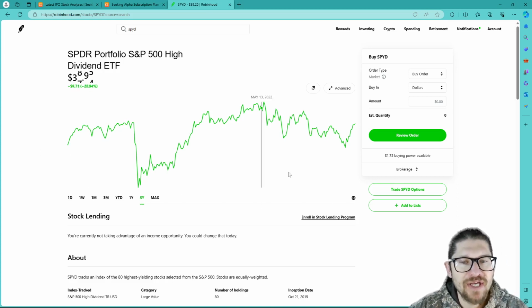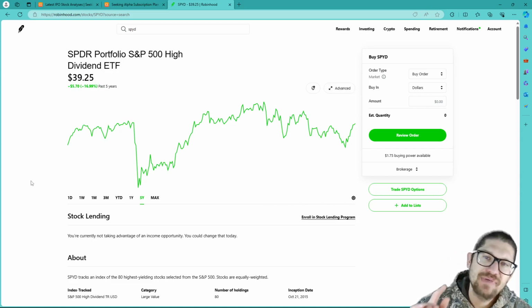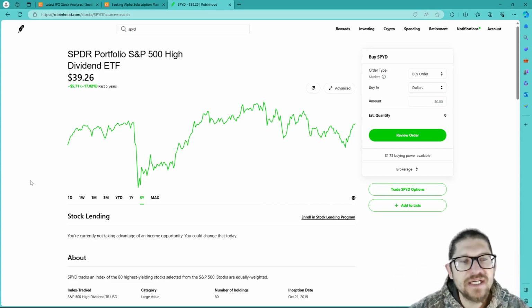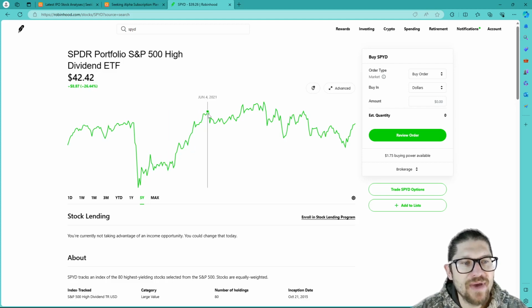Now, the Robinhood platform is quite interesting. There is an advanced feature. We're not going to get into that right now. But the SPDR portfolio S&P 500 high dividend ETF is saying that it is up 17%. I do like the functionality of that one instance where it shows you really quick and easy your percentages, how much it was down when you scroll over. It was down 33% pre-pandemic, and then it shot right back up. Took about a year, but right back up.